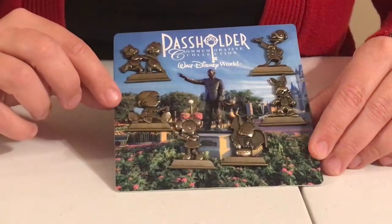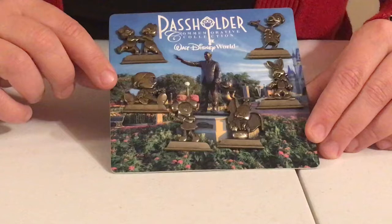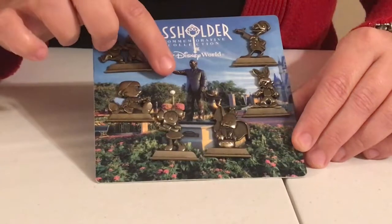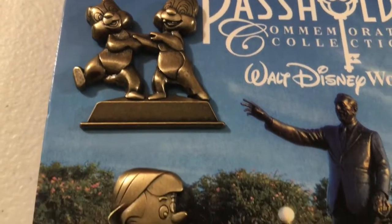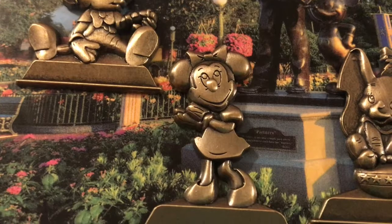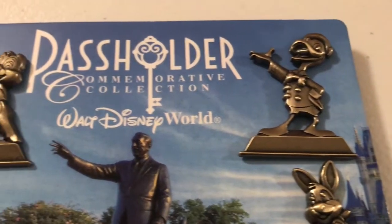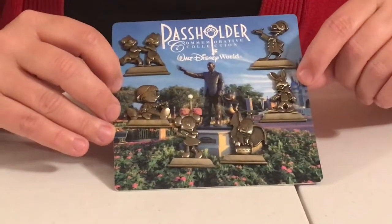This came as a full set. I was able to purchase this off of eBay, and I am absolutely in love with each of these pins. I adore the statues that adorn Magic Kingdom, especially the one that is in the center right in front of the castle with Walt and Mickey. And unfortunately, that is not represented on this card other than just in the graphic image on the card. But you can see there's one for Chip and Dale, one with Pinocchio, Minnie Mouse, Dumbo, Brer Rabbit, and Donald Duck. So I don't know if it's because I had purchased this on eBay, even though it arrived a couple of days early, or just in overall anticipation of pin trading and all of the fun that we're going to have with that. But today was the day we crossed annual pass holder off of our Walt Disney World bucket list. So we're very excited about that.